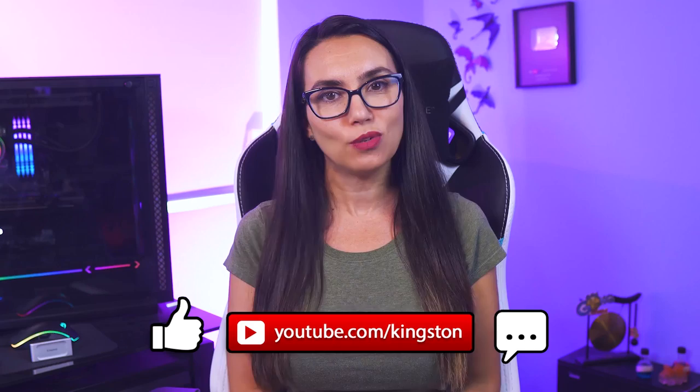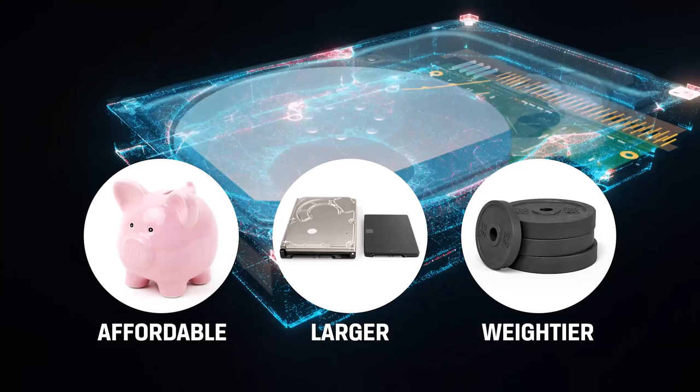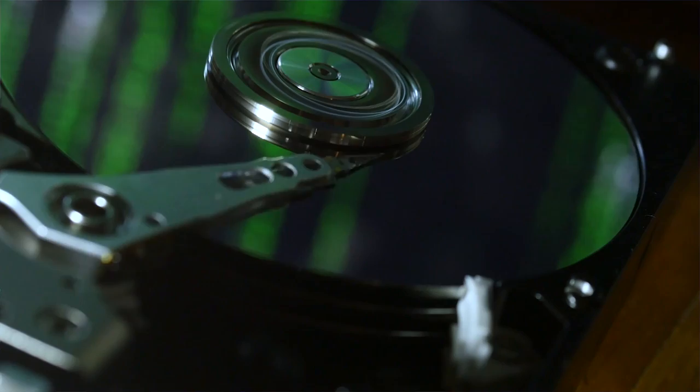First up, let's take a look at external HDD hard drives, the tried and true. HDD, or hard disk drives, are generally more affordable, larger, and a bit weightier than other storage solutions out there. They have mechanical moving parts and thus are a bit more prone to damage from a drop or a fall, and generally have slower transfer speeds than you'll find with other types of drives.